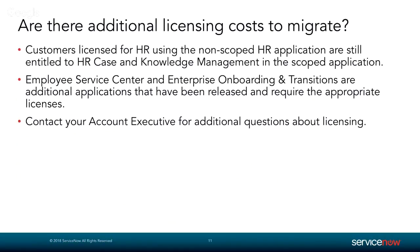Another common question we get is, are there any additional licensing costs to migrate? Customers licensed for HR using the non-scoped HR application are still entitled to HR case management and knowledge management within the scoped app. The Employee Service Center, Enterprise Onboarding and Transitions, or any other future products are all additional applications that have been released, and therefore require the appropriate licenses. Many customers are actually using this migration as an opportunity to expand their service delivery using one of these new products, because there are some changes that need to go into the migration process. They're using that opportunity to deploy the Employee Service Center or some additional functionality as well.